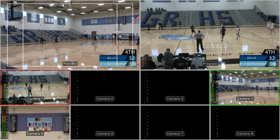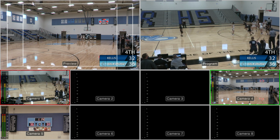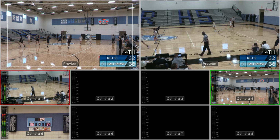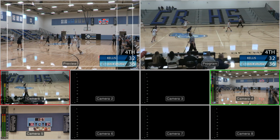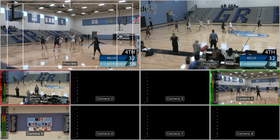23, Bianca Ortiz inbounds to Talia Jackson. Jackson finds Basenti. Basenti fakes the shot, comes around, puts in another two. Those are Basenti's 7th points of the evening. Now the game 36-34. 1 minute and 4 seconds left to play.